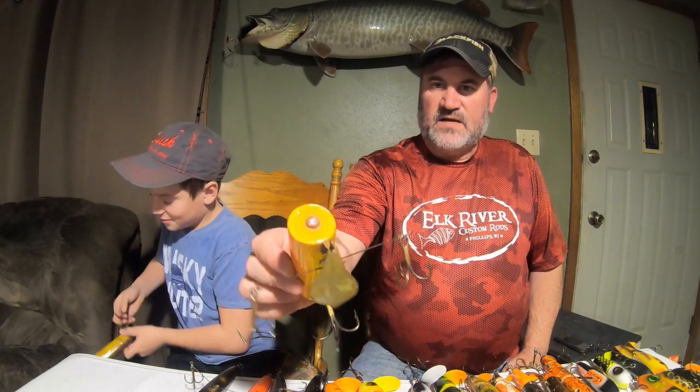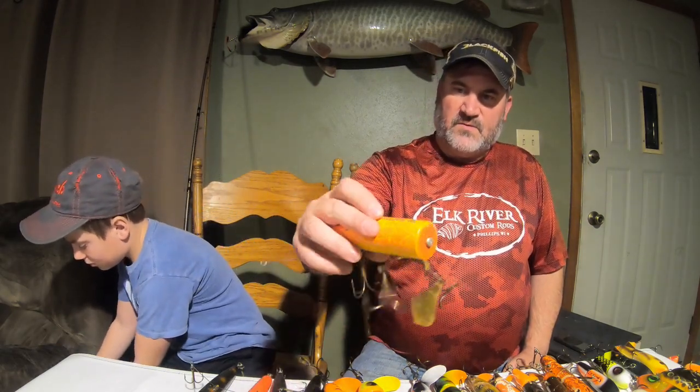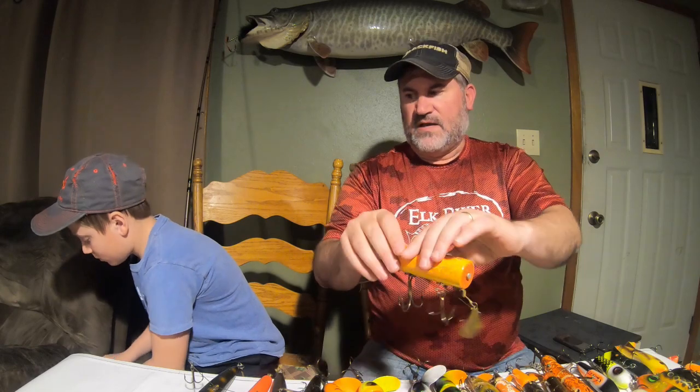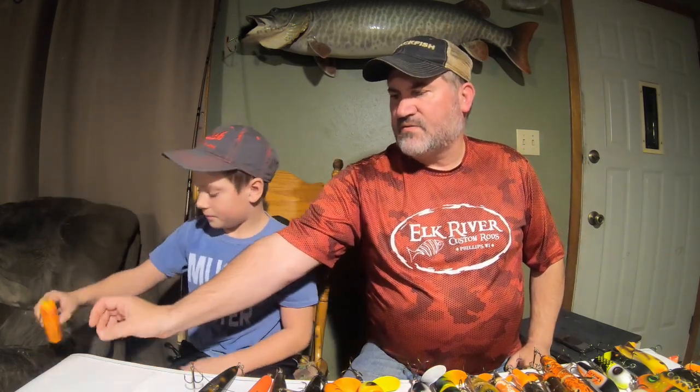Corey Meyer makes a really nice one. Again, it's a little more subtle, so I keep it with that. He's got a loose wire out front. Has a little bit of a shimmy, and it's got a nice little wake. So a wake has a lot to do with it, too. It really looks nice how it's coming through the water, and I think the fish react to it.